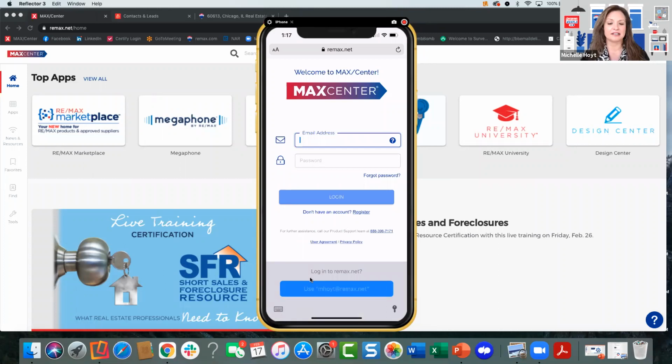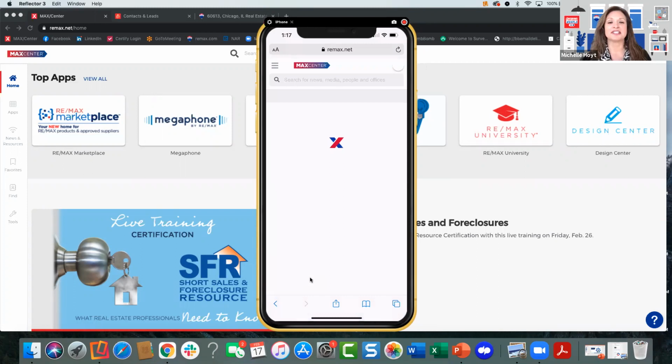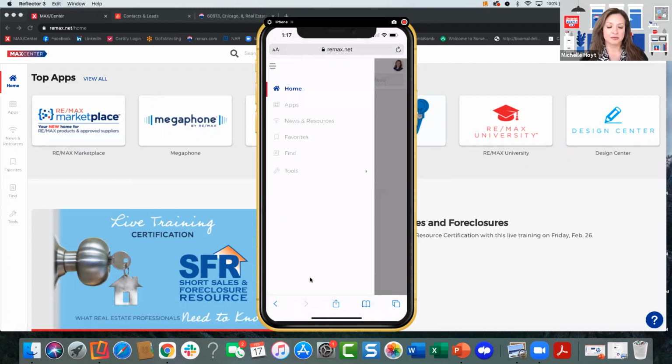I click that button at the bottom. It uses my Face ID. And there we go, so it's logging me into Max Center right away. On Android, again, you may want to look up how to autofill those passwords. I am in my Max Center just like it would be on desktop.